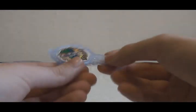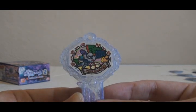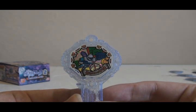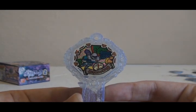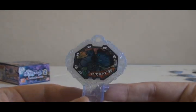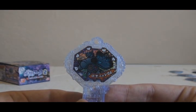Pack number 9. Let's see what this is. Okay, another normal rank. This time it's Robonyan 00. And with this, I think that's all of the normal yokai, which is pretty good. So there's Robonyan 00 in his light side form and his shadow side, which is the version that appears in the episode that he's in.